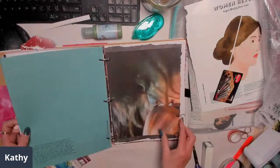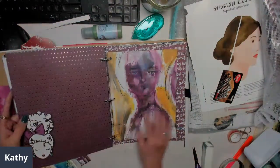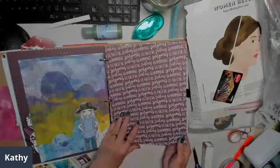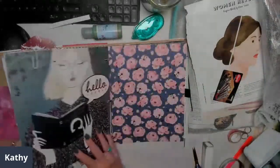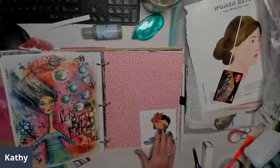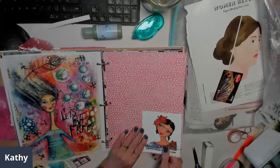Okay, more. See again, the teal. I thought that kind of brought this out. Purple page. Put her in here. I thought she worked out pretty good here. Yeah, so it's just kind of a fun glue book, doodle book, inspiration book. I think this one I'm going to do, I've got a bunch of stickers and stuff from Xandra. I'm going to put those in here.